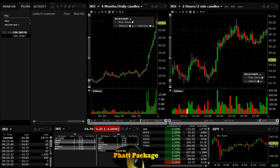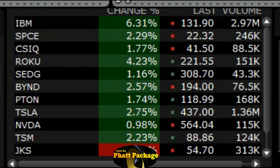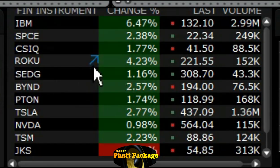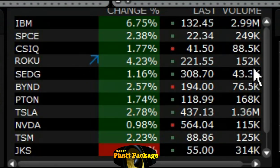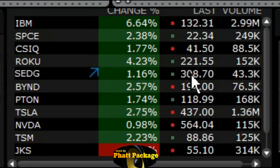Traders, let's take a look at what's on the move this morning. We got IBM up over 6%, almost 3 million traded pre-market. That's in play. SPCE space up over 2%, almost 250,000 traded pre-market. That's in play. Roku up over 4%, over 150,000 traded pre-market. That's in play. We got quite a few here we can work with.